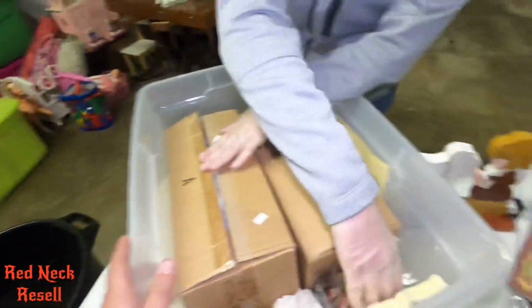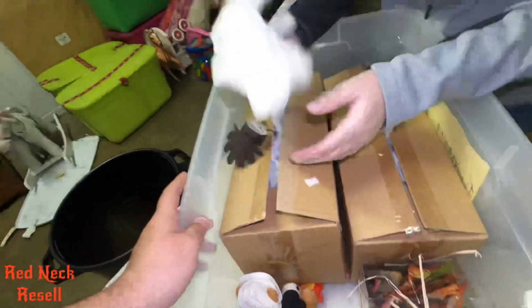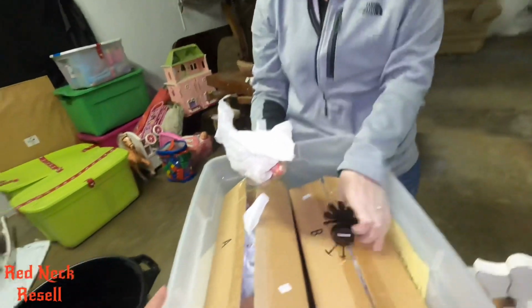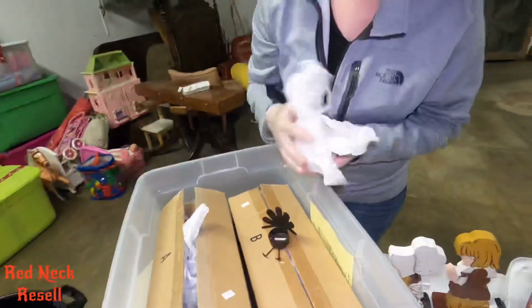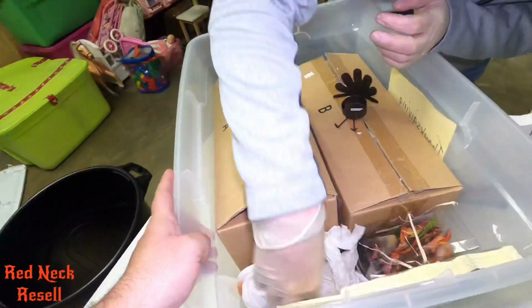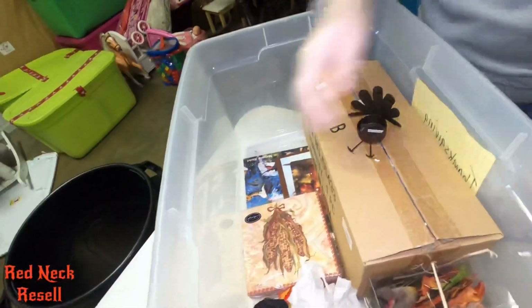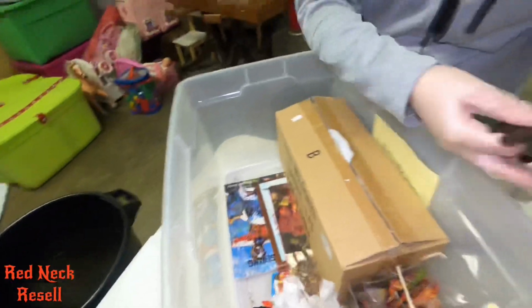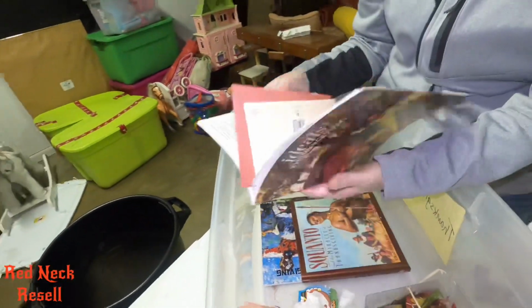Indian one. Little decoration leaves. Or turkey. Gobble, gobble. Turkey candle. That's a pilgrim. Hold on, there's stuff under this one. Napkins. Got them pumpkins. Thanksgiving ideas.